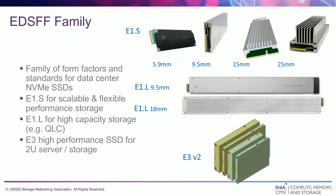So this is a high level view of the entire EDSFF family of form factors. You have the E1.S 5.9 millimeter, which is meant to be the lower power device. It's a 12 watt envelope for EDSFF, which allows you to do small and modular things like you had with M.2. It definitely solves some of the challenges that M.2 had, right? You have mounting holes for a standard heatsink. You have the option for a heat spreader on top of the components, but it allows you to have a modular and flexible form factor.